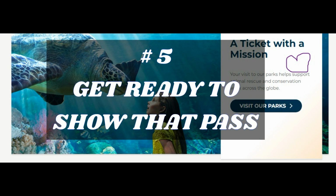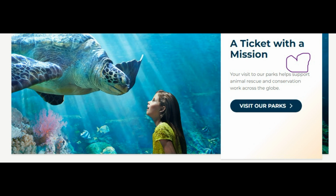Number five, get ready to show that pass. All right, wherever you go in SeaWorld and whatever you buy and whatever you do, always have your pass with you no matter what. And I mean in hand, because the people that work there do not always ask you about discounts. They do not ask you if you're a pass holder. They do not ask you what type of pass you have or if they can scan it.